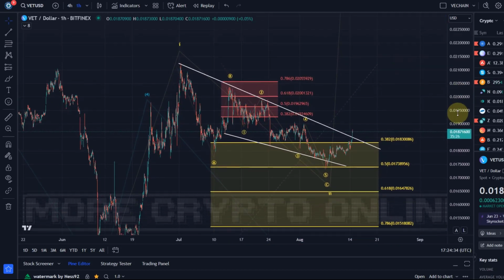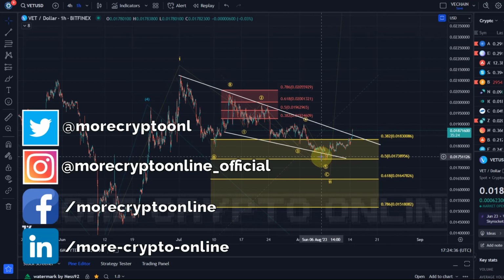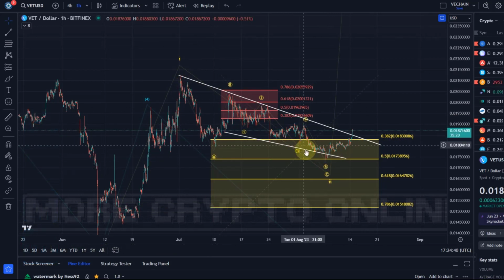VeChain seems to be waking up exactly where it needed to, in our yellow support area, the trend reversal area. You will remember that we started to look for a lasting low here last week, after having an ABC structure pretty much complete. And now it could be turning around, okay?